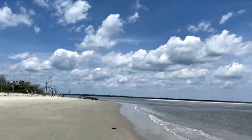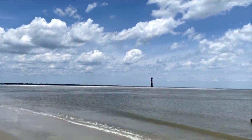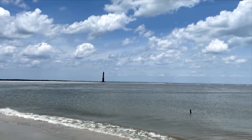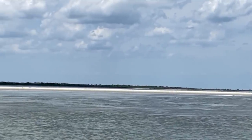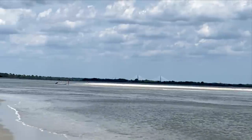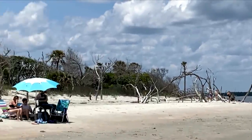Then we made our way out to Folly Beach, one of the beautiful beaches easily accessible from the city, to see this stunning lighthouse and spend some time in the peace and tranquility of the sea. It was a nice escape after the hustle and bustle of a busy city like Charleston.